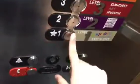Let's take one more ride. Let's take a cab view. For a parking garage, this is actually very nice. This seems very new. Nobody else has filmed this elevator, so it seems like I'm the first one. Oh, hit the wall. Yeah, this looks very new for a parking garage.